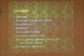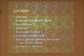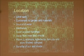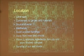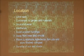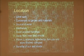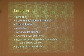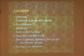And away from trees and shrubs, unless you want to fertilize those trees and shrubs, give them the nutrients. Trees and shrubs are extremely opportunistic. I have had a compost pile near some trees, and it was amazing how hard it was to get the compost out of it. Those roots had gone right up into it, and they were holding on to it. It's like, you're not getting our compost, lady. So they will find your compost pile. They'll put those roots right up there. So if you want to use your compost for some other plants, take it away from the plants.